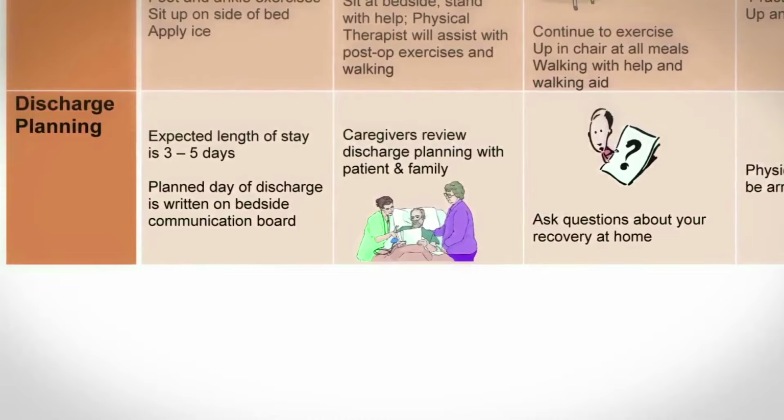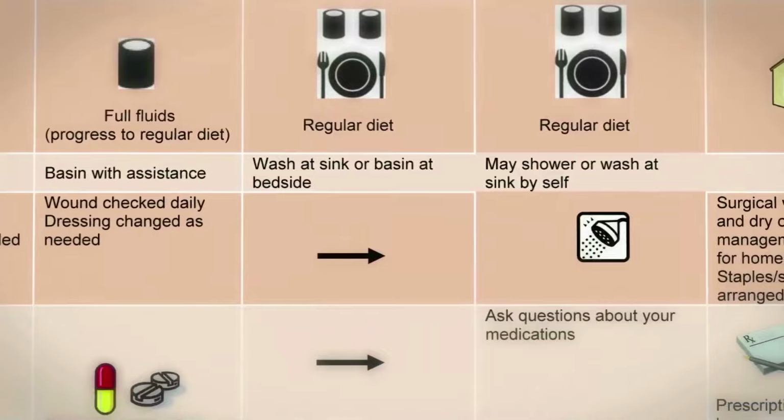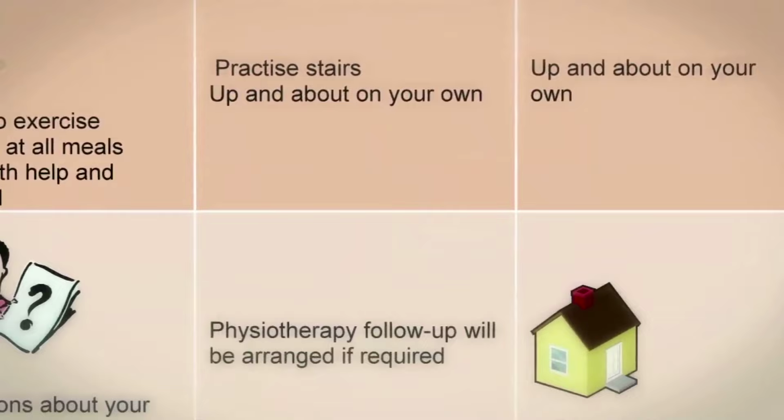So the second day is very much a similar plan. You'll continue with the exercises and mobility. The nurses will be helping you to sit up for meals, get up and go to the bathroom. By the third day, some people will be ready to go home. They'll be practicing the stairs if it's required. Again, continue with the exercises, and they'll be making sure that they have everything in place for when they go home. And then day 4 to 5 is basically a continuation planning for that discharge home.